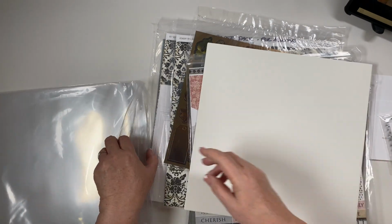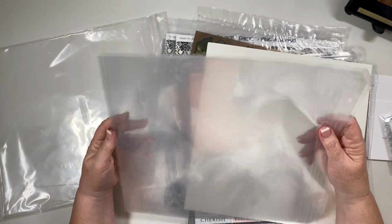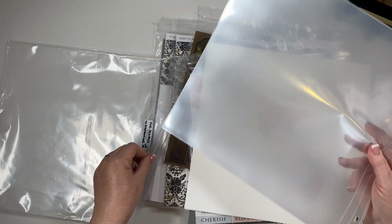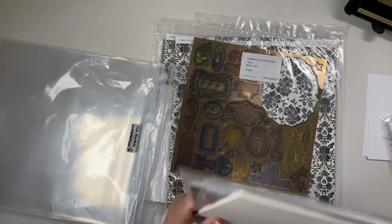And this bundle also came with sheet protectors, and their sheet protectors are incredible. And you can get this workshop with or without the sheet protectors. So pay close attention when you're on the website ordering for that. Let me stick this aside.